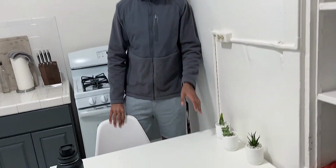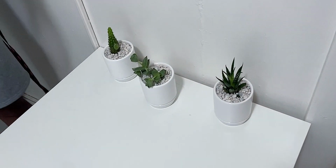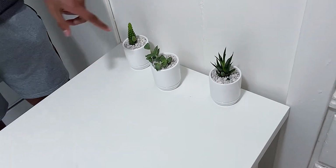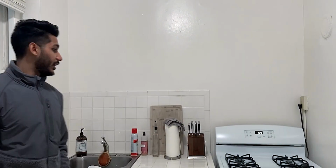And I keep on here my 3 succulents. These are my babies. I've made sure to water them. The cactuses once a month. This plant, I don't know what it's called, but every 2 weeks. And I got the pots for them. I got the right soil. I got the right rocks. Like, these are not gonna die. I love these plants. Water bottle, aprons over there.